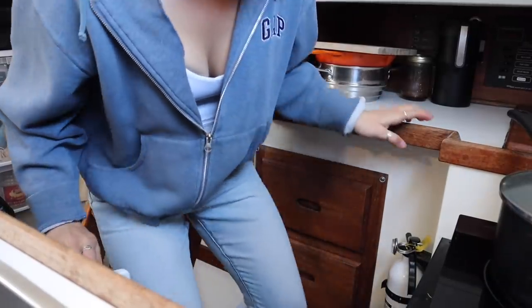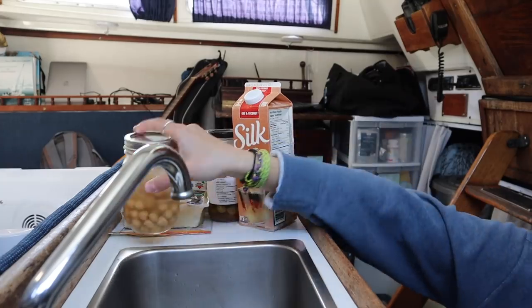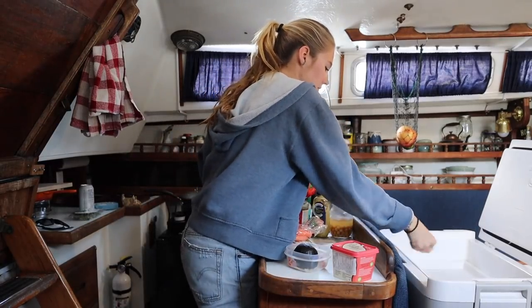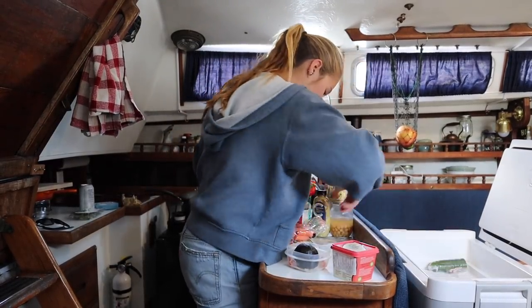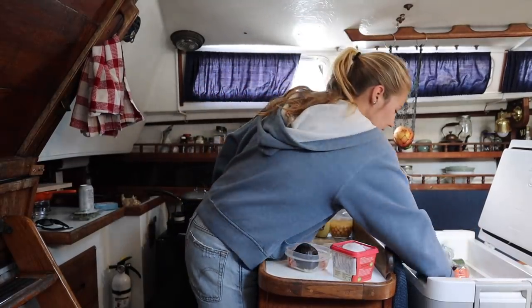Okay, what do we got? Normally it'd be kind of annoying to defrost the fridge because the ice builds up and the water leaks, but luckily I unplugged the fridge the other day while I was filming and forgot to plug it back in, so I already went through that.